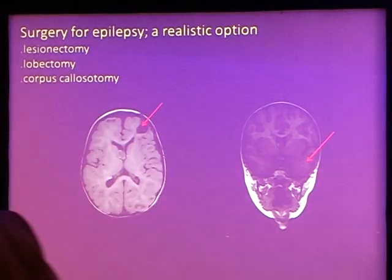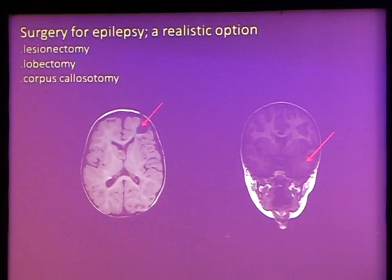And the third approach is corpus callosotomy. That's obviously not a resective, curative procedure, it's a palliative neurosurgical technique. But in children who are having frequent drop seizures, and you've all seen them many times a day, atonic or tonic seizures, the ones that cause physical injury particularly to the head and the face, corpus callosotomy can result in a significant reduction in seizure frequency, even total resolution of these drop seizures.